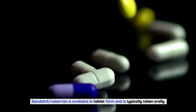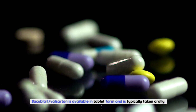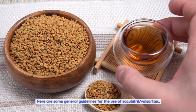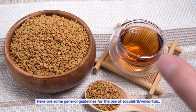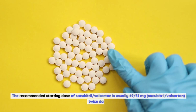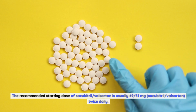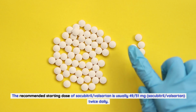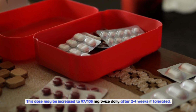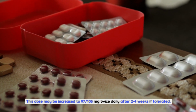Dosage and administration guidelines for sacubitril. Sacubitril-valsartan is available in tablet form and is typically taken orally. The dosage and administration guidelines may vary depending on the individual patient's condition and response to treatment. Here are some general guidelines for the use of sacubitril-valsartan. Starting dose. The recommended starting dose of sacubitril-valsartan is usually 49/51 mg twice daily. This dose may be increased to 97/103 mg twice daily after 2-4 weeks if tolerated.